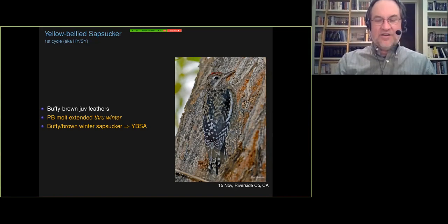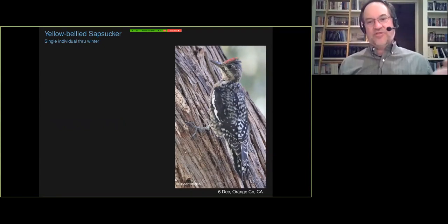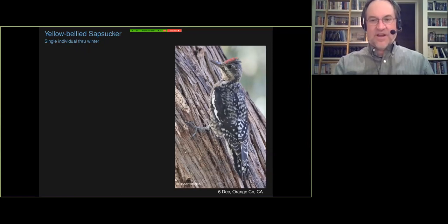So just to show you that molt, I was sent these photos by Robert McNabb, who this last winter had a yellow-bellied sapsucker at his house, and he has photographed it multiple times through the winter, starting in December, going all the way up through March. And so you can see the progression of the molt of this juvenile yellow-bellied sapsucker. So this is December 6th, where you see a lot of this brownish, golden brown color on the entire face and on the forehead, interrupting the red on the forehead.